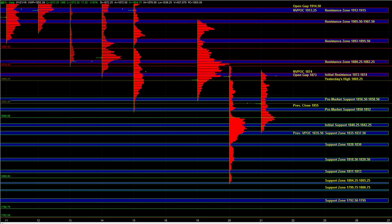So in the overnight session, we saw a pullback towards yesterday's VPOC of 35.5. In the overnight session, we had support at 34 quarter to 36 quarter, and that area ended up attracting responsive buyers and shutting off the downside.